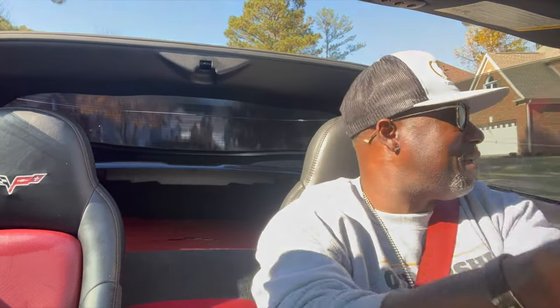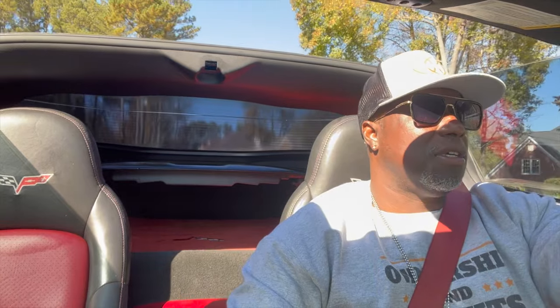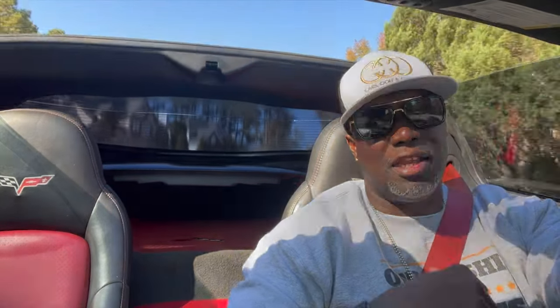And we're going to talk about this update of my 08 C6 Corvette 3LT spec. As you can tell from inside, it's all black and red. It was specially spec'd out like that down to the red seat belts. I mean, I actually got really lucky on this right here.